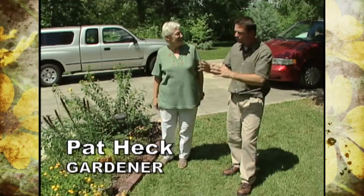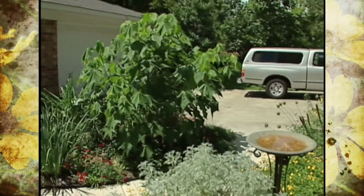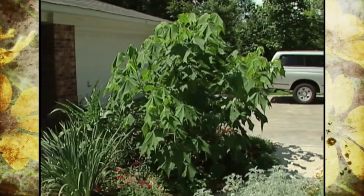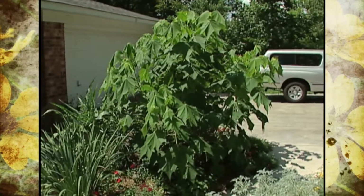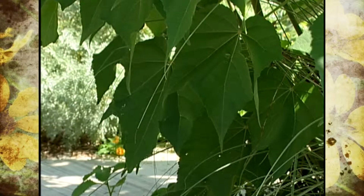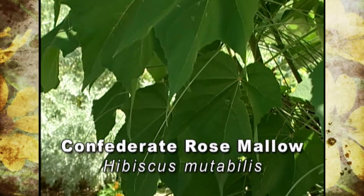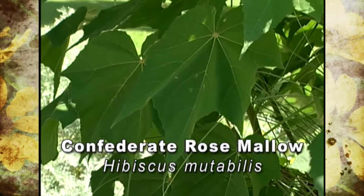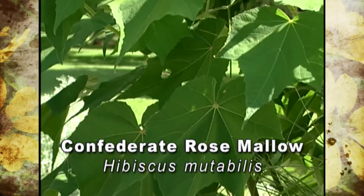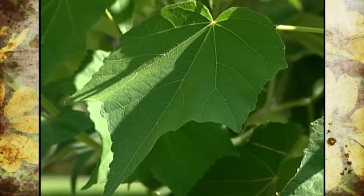You have a wonderful collection here. Starting with this huge shrub in the front of your home here. I've only seen these in Texas before. I've never seen one in Oklahoma. What do we have here? That's a Confederate rose hibiscus. Okay, the Hibiscus mutabilis. And when does it bloom? It blooms late in the summer, early fall. Late in summer, early fall. Large pink, double, very rose-like hibiscus flowers.